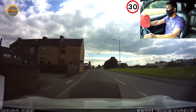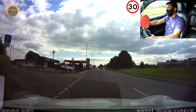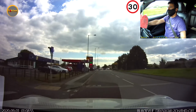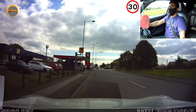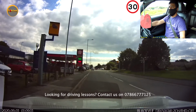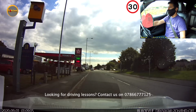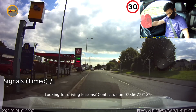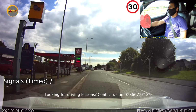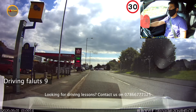And then I asked him to pull up on the left somewhere safe. He decides to signal before the junction and pulls up after the junction. Because he did not confuse anyone, there was no traffic behind, so he gets away with that. But if he confused anyone, that would be a serious mistake, because the timing of the signal was too early.